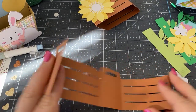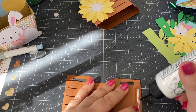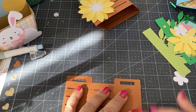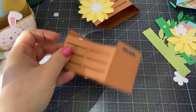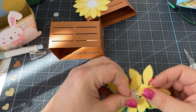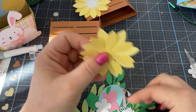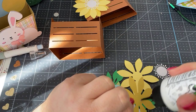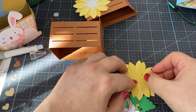And we're going to fold it so that we can do the tab with glue. That's the easy part, you see? Then let's put together the flower, because it's really sweet. I don't know what kind of flower, but it's really sweet. It's like 2 tones of yellow. And then this little bit here. We'll wait to put it on until the very end. All right.